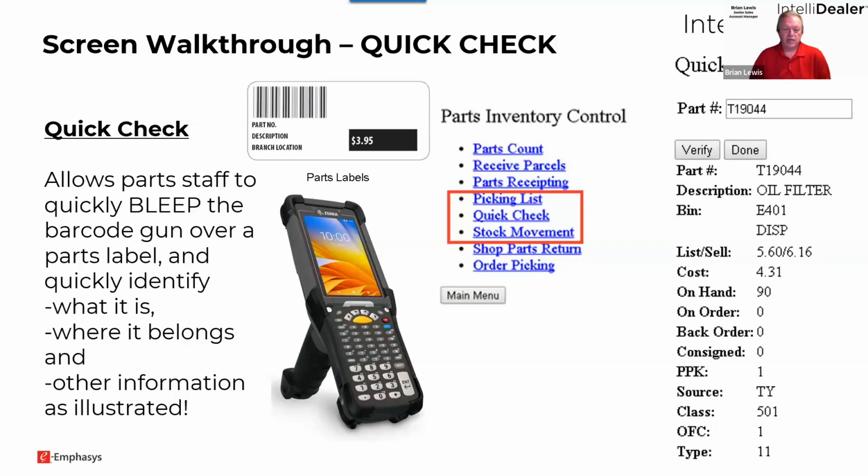I mentioned earlier a quick check. This is where I don't know what this item is I'm looking at, and want to make sure it's the right thing. It allows you to scan the barcode. And when you scan the barcode, you'll see on the right-hand side, it shows you, oh, this is an oil filter. Here's the bin it should be in, the list, sell, cost, on-hand quantity, on order. So it gives you some detail for that item that you found that maybe has been laying on the floor.